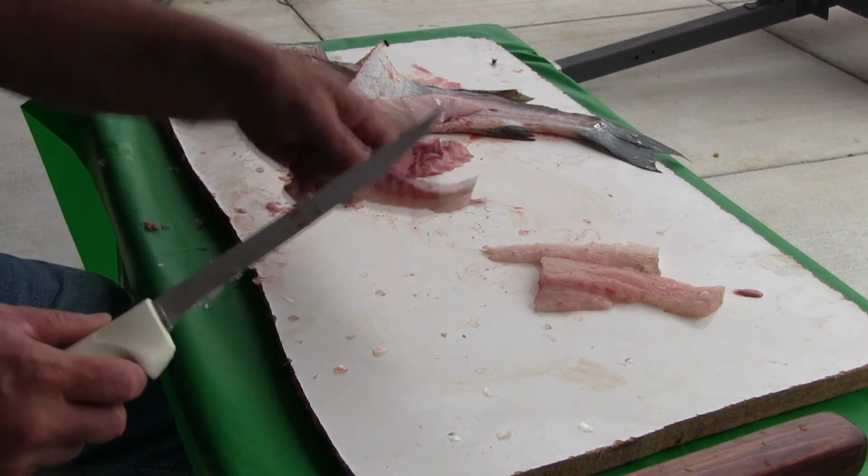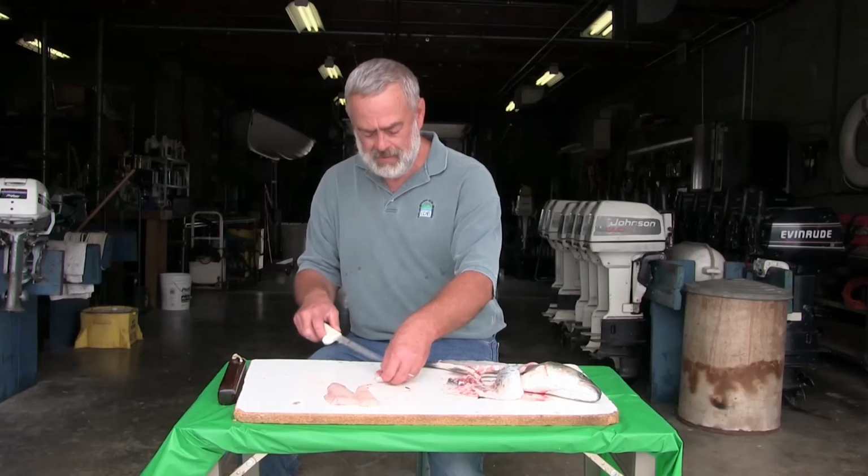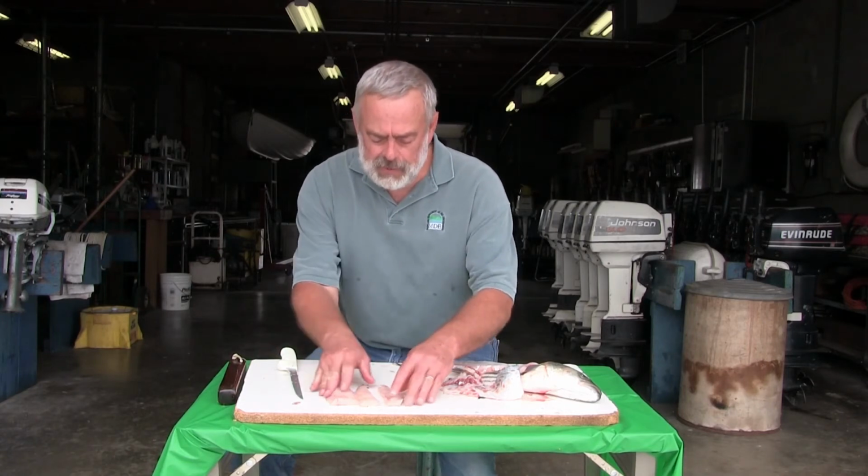You can mix it with a little crab meat, great stuff. You do the same thing to the other half. And there you go. There's a complete fillet void of PCBs.